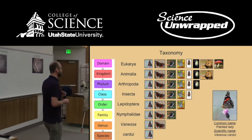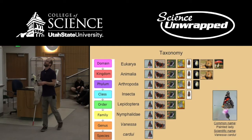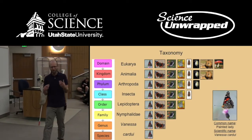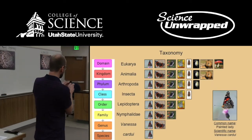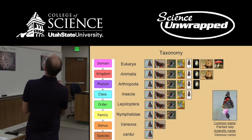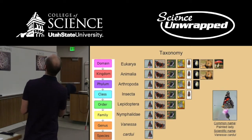So taxonomy is the branch of science that's concerned with the classification of living things. It's a hierarchical structure that we use for classification that is generally designed or developed to reflect the evolutionary history of forms. And in terms of the hierarchy, let's just walk through it for a second here. At the top level, we have these domains. The domain that includes animals, plants, and fungi is Eukarya.